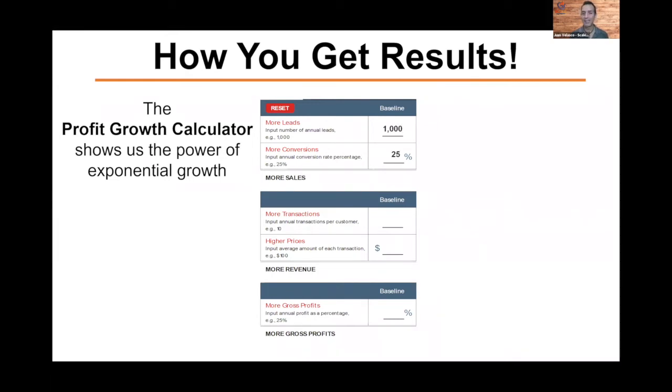So we're going to take a baseline business. This could be any business. It's getting about 1,000 leads per year, about 250 sales per year, about 10 transactions, and their average price is about 100. So their revenue is 250, and their gross profit has a baseline again of 25%. They're taking home about 62,000 at the end of the year.